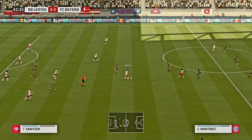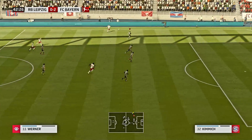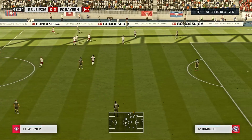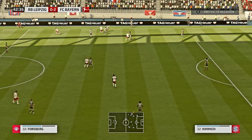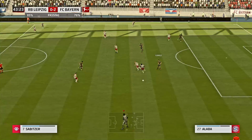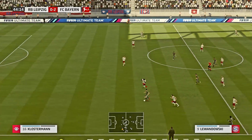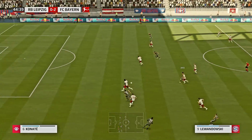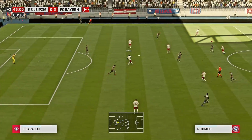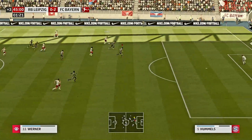Marcel Sabitzer. Kevin Campbell. Trying to get it wide, and it was a good idea, but he couldn't find his supporting player. Jerome Boateng. David Alaba. Here is Rodriguez. Won it back with an interception, and the board shows three added minutes. Well, suddenly they could be on the counter-attack. Werner.